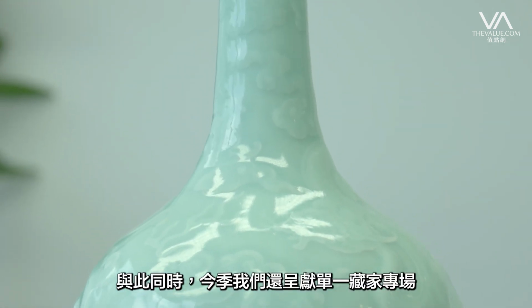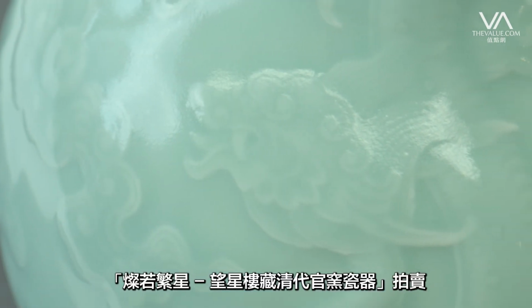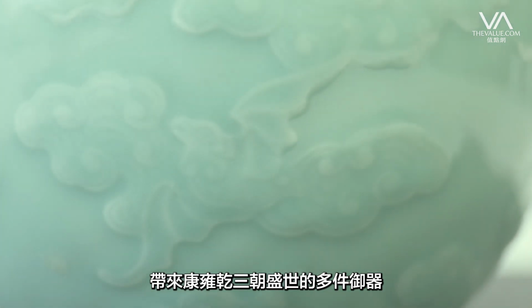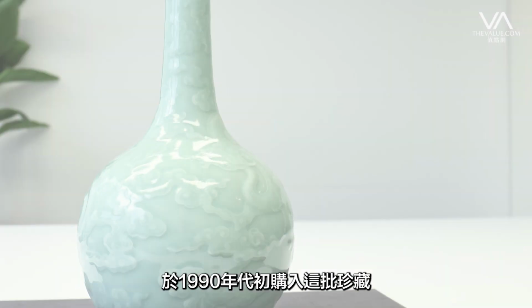We will have a separate sale with its own dedicated catalogue, and that collection is the Wang Xinglo collection, dating mostly from the 3 main periods within the Qing dynasty, so the Kangxi, Yongzheng and Qianlong emperors. Hong Kong-based collector and dealer. He was buying all these pieces, as I mentioned, in the early 90s.